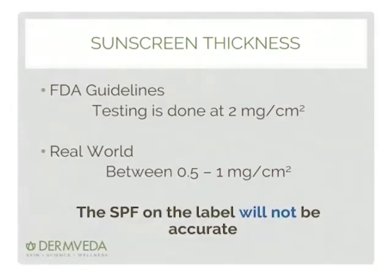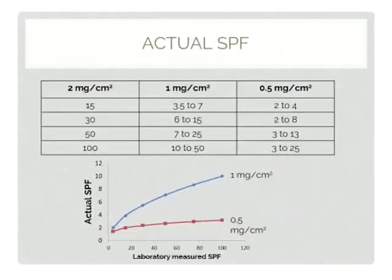So on the next slide, I'm showing what kind of protection you actually get. On the very left column, you'll see the SPFs that are labeled on these sunscreens. Now remember, SPF 100 is going to be something that's not going to exist anymore, because the new guidelines are that it has to be SPF 50 and 50 plus.